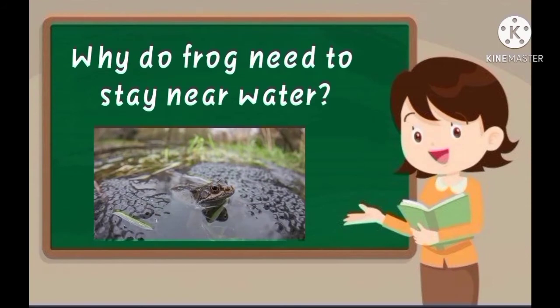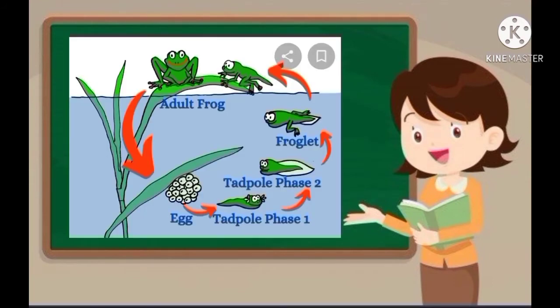Why do frogs need to stay near water? This is because they need to lay their eggs in water, and their larval stage needs water. For example, frogs and toads start their early life as eggs deposited in water, then develop into tadpoles, so they must live in water to survive. That's why one of the characteristics of amphibians is that most of their lives are spent in water.